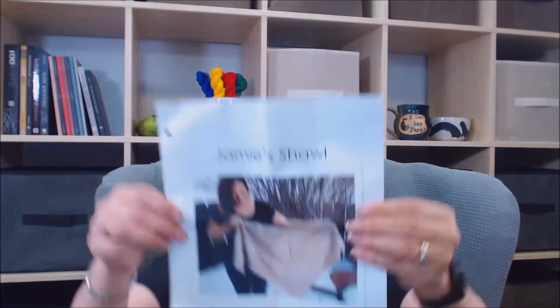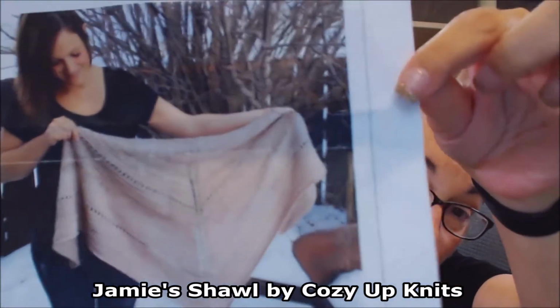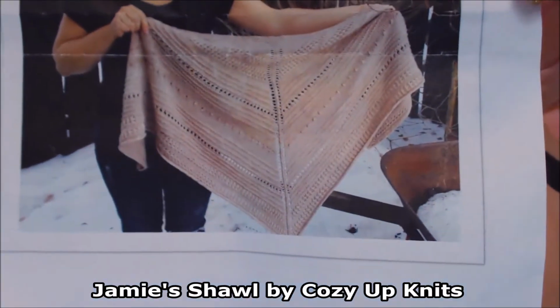I have been wanting to make this for a very long time. I think ever since it came out, or ever since I've discovered Cozy Up Knits, who are the 4 sisters from Grand Prairie, Alberta. And this is the Jamie shawl. So they each have a shawl named after themselves. Let's see if I can get you in closer. Focus, there we go. So that's the Jamie shawl. It's a very simple shawl. It changes up every so often because if you know Jamie, she gets bored. And so she needs to change things.